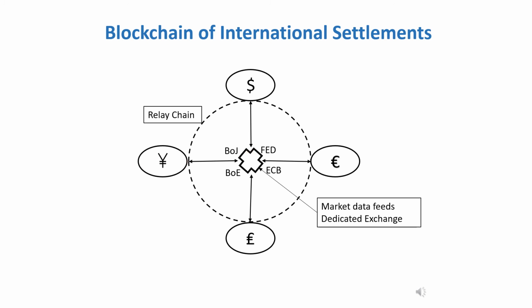plus a small commission. The system then redirects the transaction to the destination blockchain through a relay chain that works very fast, in parallel. Ideally, the brokers of the system are the central banks that control each fiat currency blockchain. In case that is not possible, a reputable bank can act as a broker.